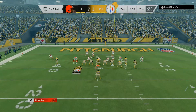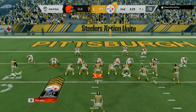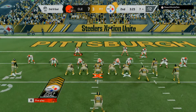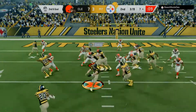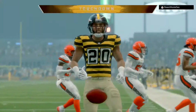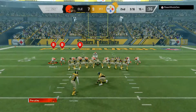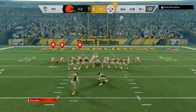Now from the 7, here's 2nd and goal. Trying to toss play to Love. And he's in. Touchdown, Steelers. Bryce Love, his first touchdown on the year. And the Steelers are going to retake the lead.